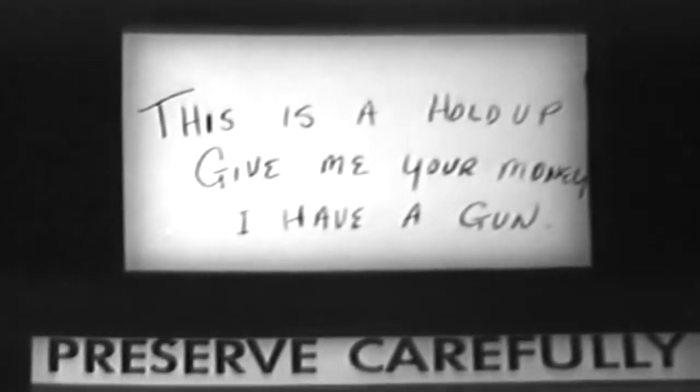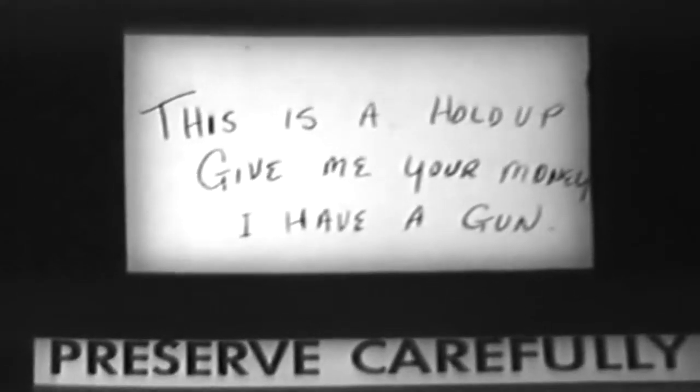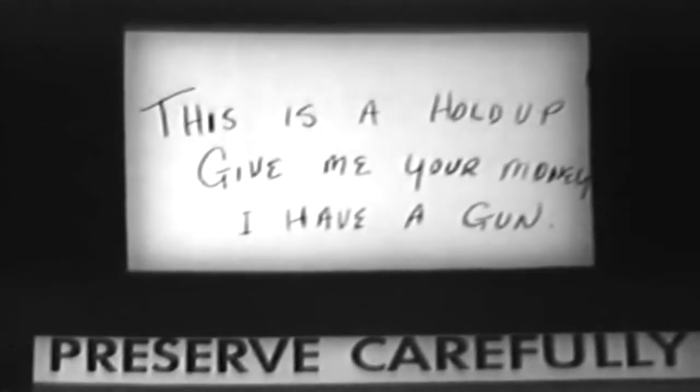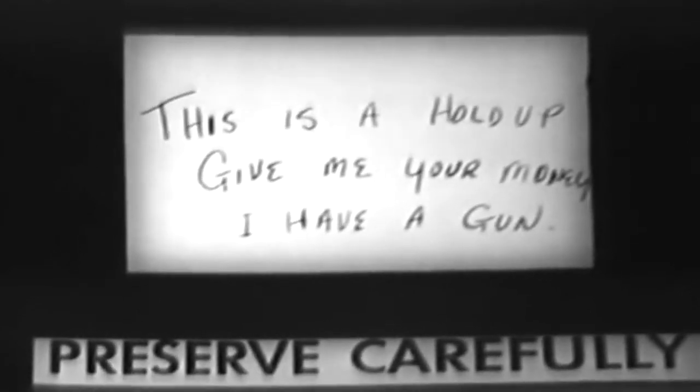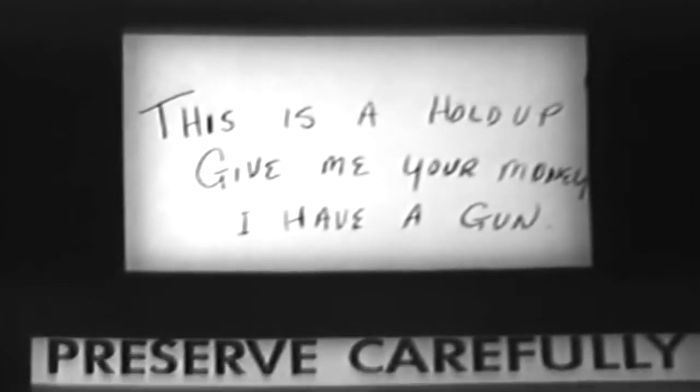A hold-up note, like this, left behind by the robber, may provide a host of clues. Latent fingerprints, identification of handwriting, paper, modus operandi from bank hold-up note files. This one actually did lead to the arrest of a bank robber. He was convicted and sentenced to a federal penitentiary.